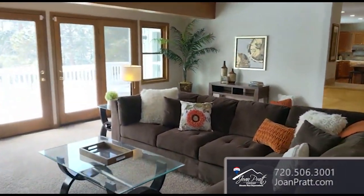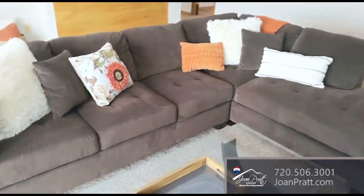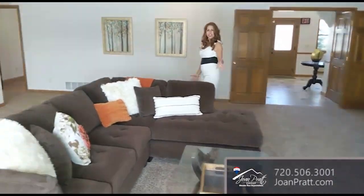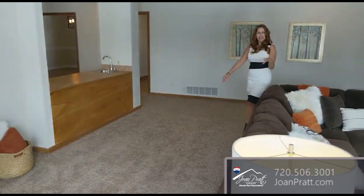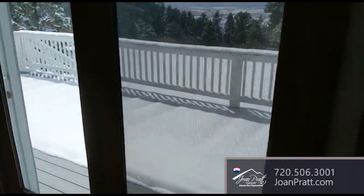And then we have this great, literally great room. Plenty of room for additional seating, lots of doors for an indoor-outdoor feel. They have a composite deck. The railings are wood. We are getting those repainted as soon as the snow melts.